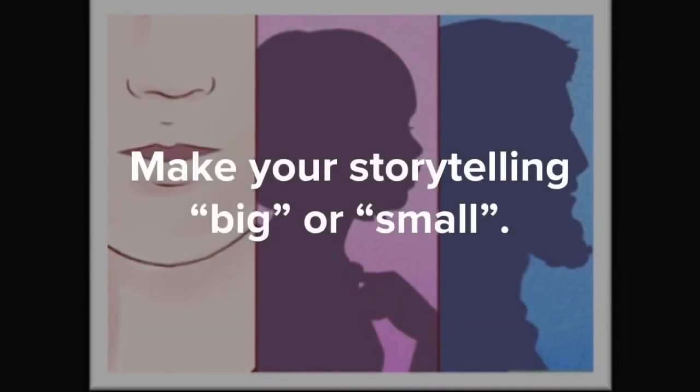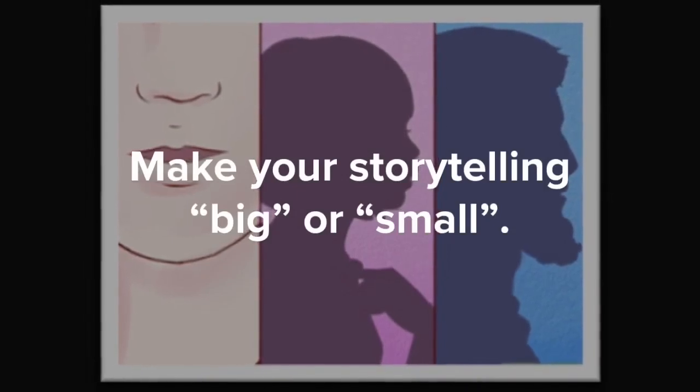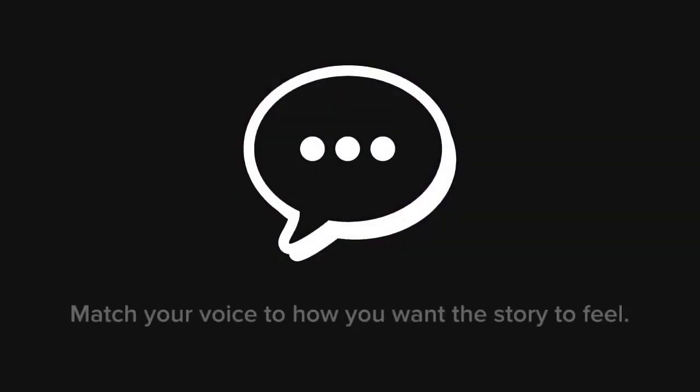The second thing you can do is make your storytelling big or small. Match the way your voice sounds to how you want the story to feel at that point. Change your pitch, tone, and volume to make stories seem calm or exciting, depending on where you are in the story. Accelerate your speed and slightly increase the volume as you build toward the conclusion. And slow down when you say the conclusion.